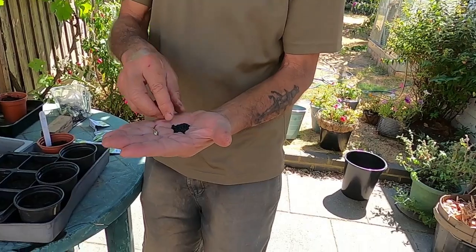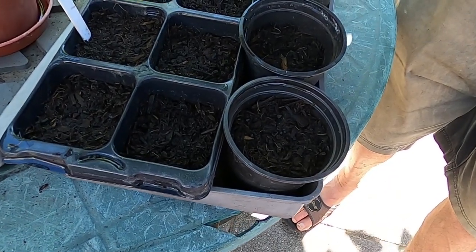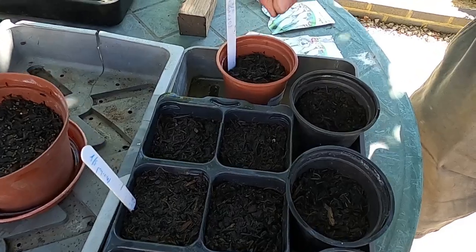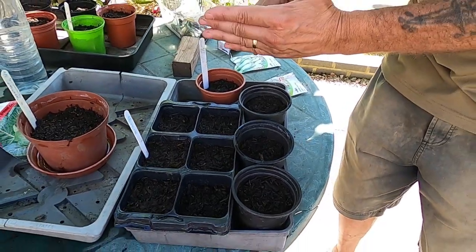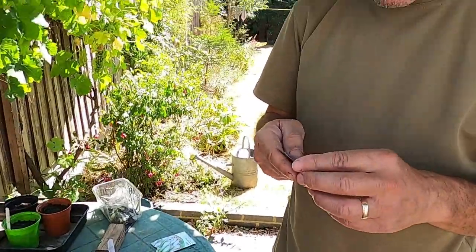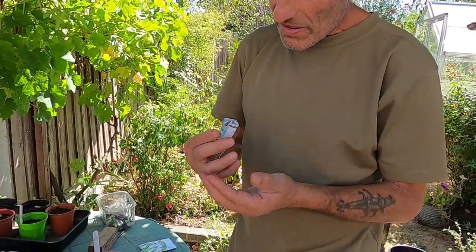These are white Lisbon spring onions. Just sprinkle them gently into the pot. Each pot will be a bunch of onions, and once they get planted out, we'll get a bunch of onions from each pot, hopefully. That should be sufficient there. And we've got some giant mustard, red giant mustard, which is successfully planted as well. Get a continual crop, hopefully all the way to November.